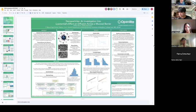So a little bit of background about nanoparticles and mucus barriers. Nanoparticles are typically defined as any particle that's below 1 micrometer. The reason they're so special is that at this small size, they have unique physical and chemical properties that are different from a bigger particle, whether it be gold nanoparticles or lipid-based particles that are produced by bacteria.